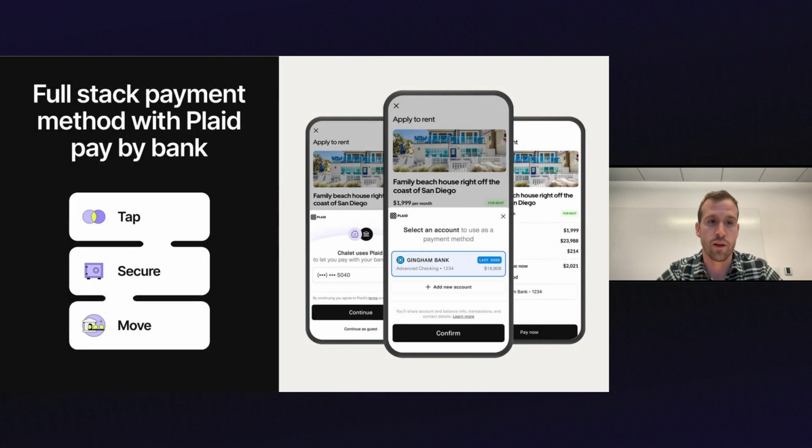So how does all of this work? There are a few factors that impact overall payment success. With Plaid Pay by Bank, we've removed all the complexity that comes with bank payments and simplified it to a solution that orchestrates Pay by Bank payments in just 3 easy steps. We call these tap, secure, and move.